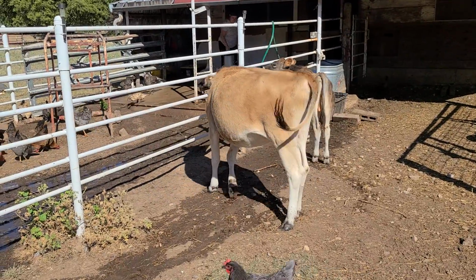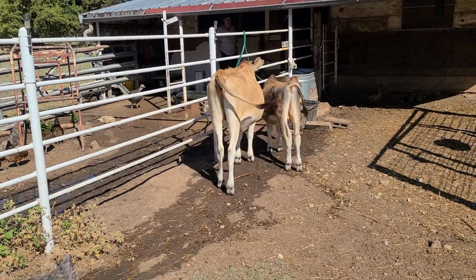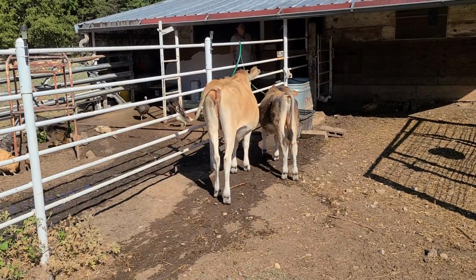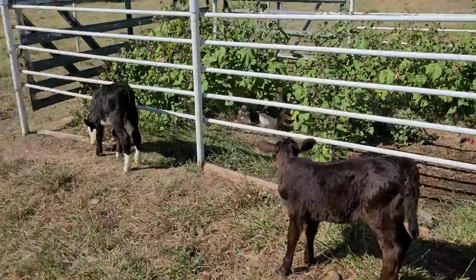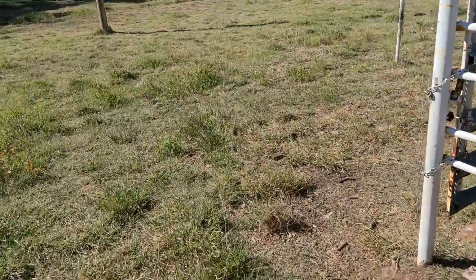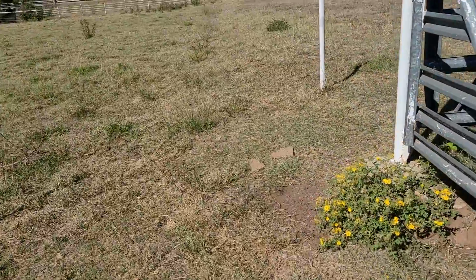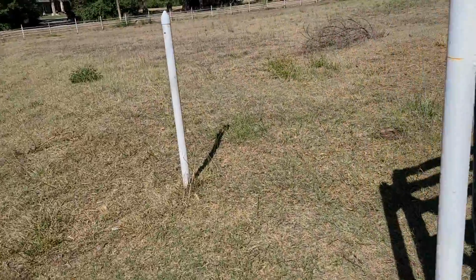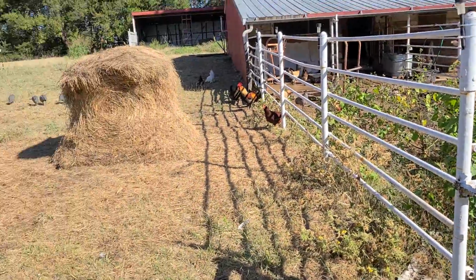Probably by early next year, he'll be able to breed with her. He's been trying, but he's still a little bit too small. But he does try. And then later in the year, or early 2023, if everything goes right, she'll have her calf, and then we can start milking her.